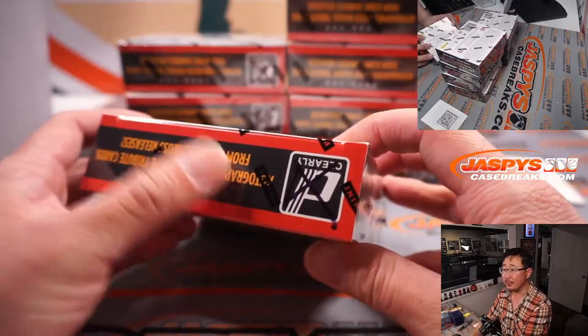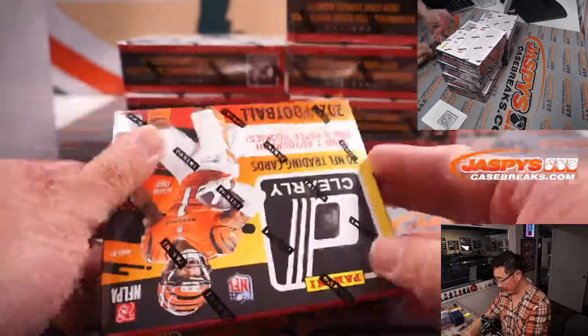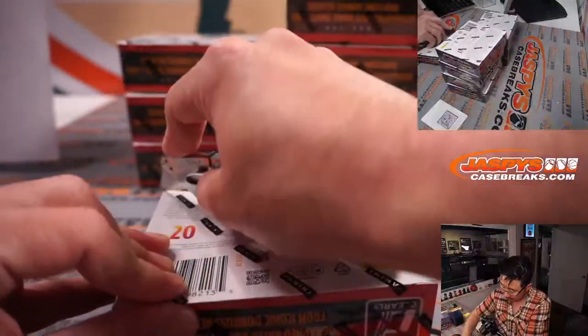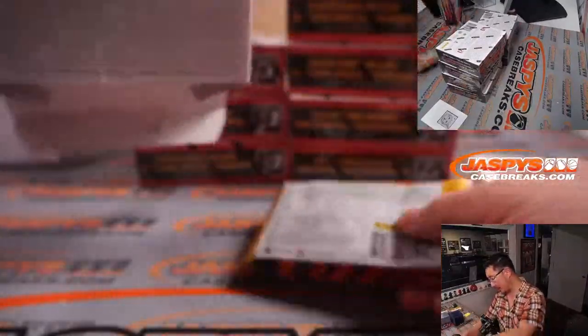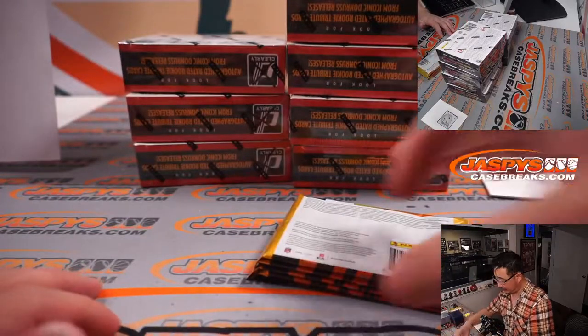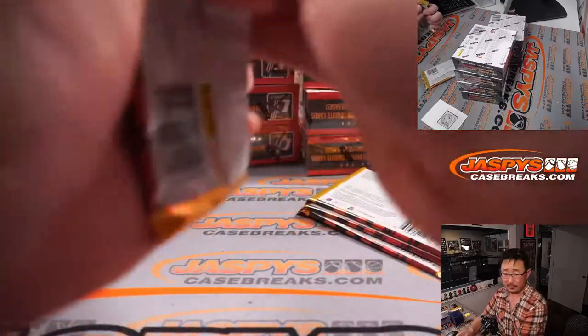All right, for the second half of that replacement case, we put X's right there so we know they're from the same case, and I had that next to me throughout the evening. So let's see what we got. 20 cards per box, 5 cards per pack, 4 packs per box. Good luck, everybody.